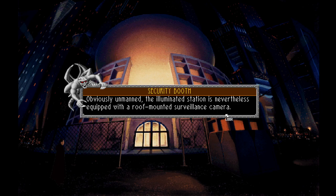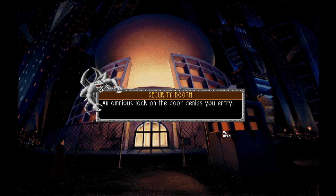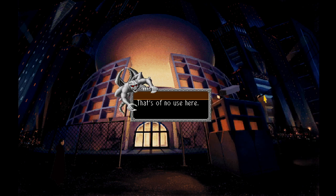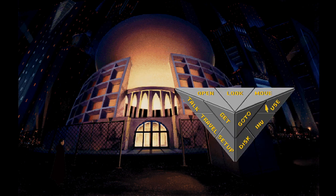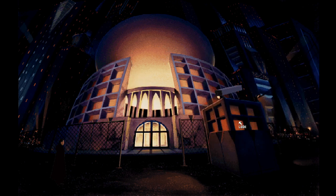What about the thing it's on? Obviously unmanned, the illuminated station is nevertheless equipped with a roof-mounted surveillance camera. Can I open the booth? An ominous lock on the door denies you entry. Do I have any items that could be used with that? Can I throw the detonator at it? No. Can I use this clock? No.